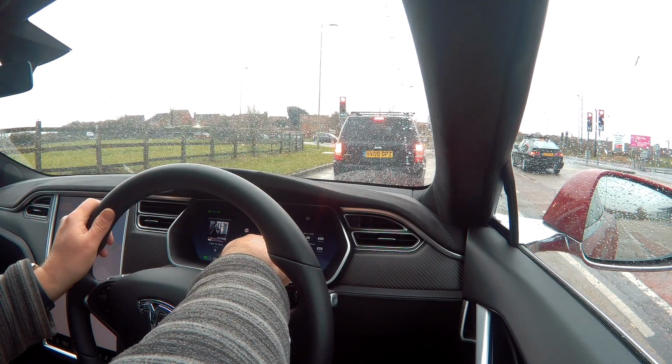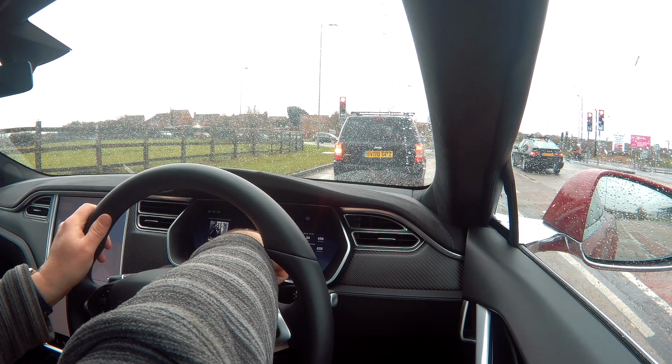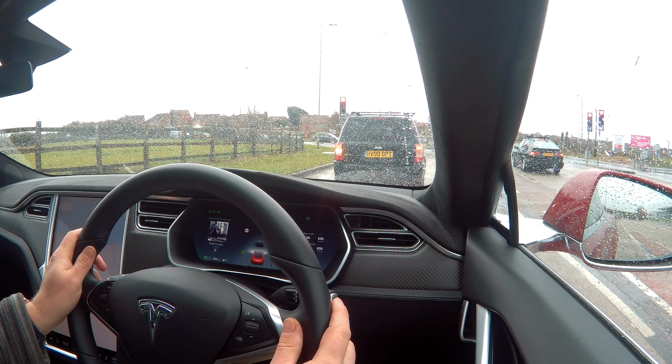As I say, in the display it tells you, can even show you how many cars are in front of you, shows you where I am in the road, so slightly over to the left. It shows me the indicators on, speed limit of the road.